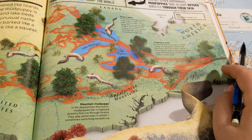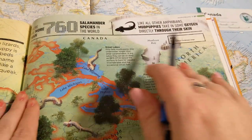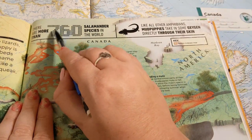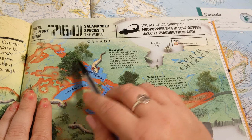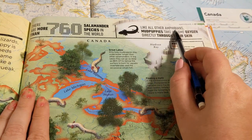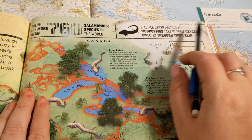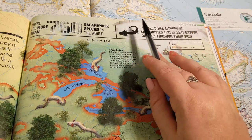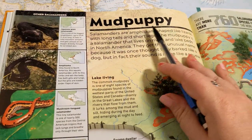I think I got all the little things on the map here. Yeah, let me read the little facts. It says there are more than 760 salamander species in the world. And like all other amphibians, mud puppies take in some oxygen directly through their skin. And over here, we have a list of some other salamanders.